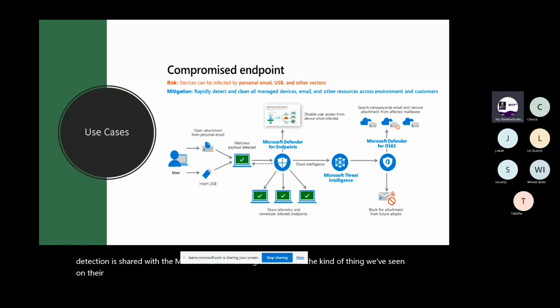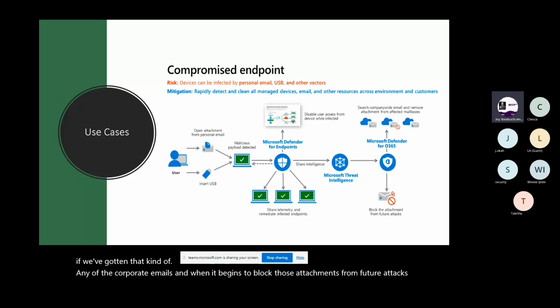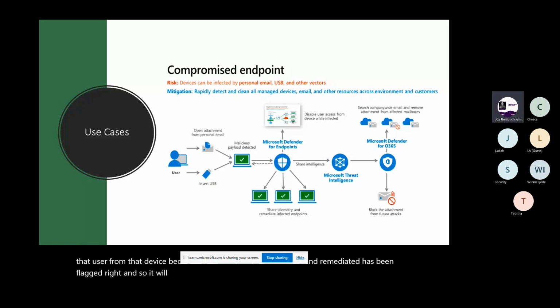Then it takes that email, takes that attachment, and with Microsoft Defender for Office, does a scan across the company-wide email addresses to see if we've gotten that kind of thing on any of the corporate emails. When it detects it, it begins to block those attachments from future attacks and remove it from anywhere that it is. Depending on how, as a security operator, you want to respond, in some instances your action will be to automatically disable that user from that device, because that device that was detected and remediated has been flagged. That user can log in, but it's isolated from anything that is the organization.